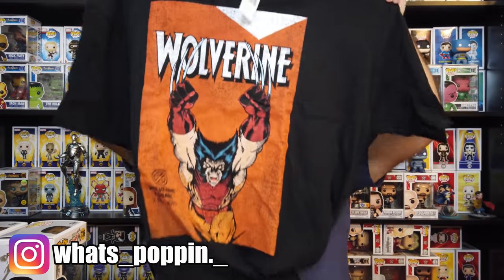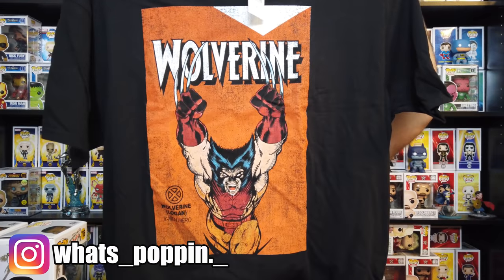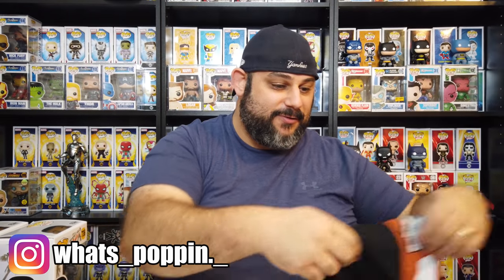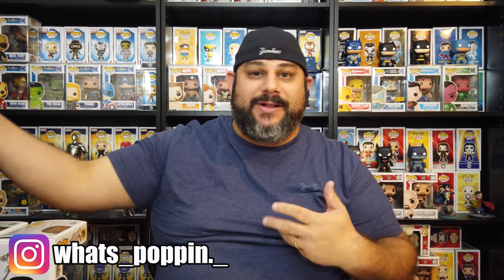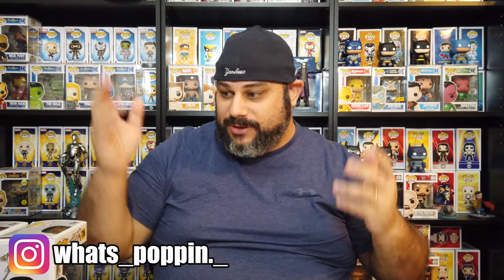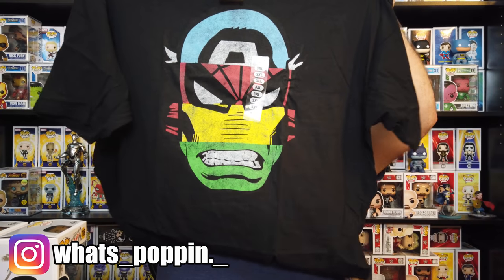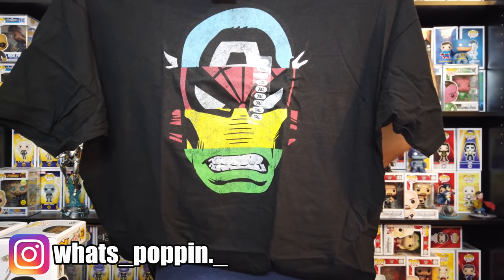So the first t-shirt I got is a Wolverine t-shirt, which I thought was pretty badass, and I need a little bit more variety in my life other than Yankee shirts. So for those of you who know me, Yankee clothes can merely consist of my entire wardrobe. So then they had this really cool Avengers shirt with all the faces together, which I thought were pretty cool. So you got Captain America, Spider-Man, Iron Man, and Hulk. So I thought that was pretty sweet.